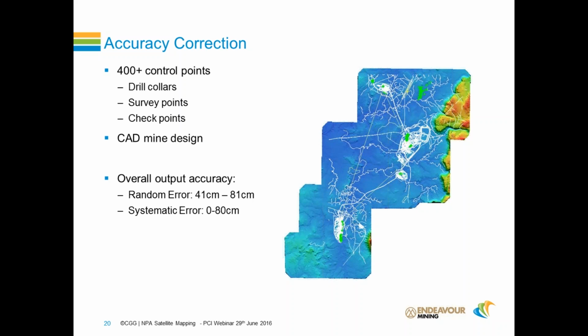What we actually had for this area, those green points that you can see, culminates in about 400 or so control points, some from drill collars, some from surveys, some from checkpoints. And what we then had to do was work with the client to try and find out the accuracy of those different variable products, checking the drill collars were surface and not either measured above or slightly below the ground as part of the drilling process, particularly given there's underground mining in this area.